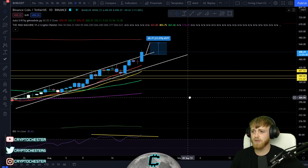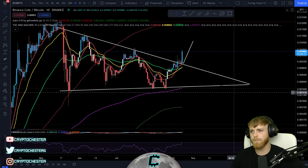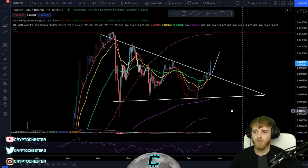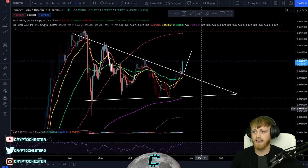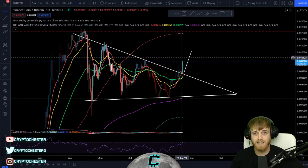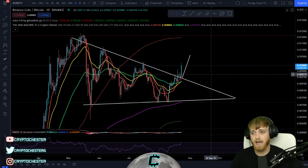Now let's jump into a bit more detail. I want to jump to the Binance to BNB chart here. As you can see, we do have a symmetrical triangle pattern playing out as well, and we're looking for that huge breakout. Obviously, this is the daily chart, guys. This stuff doesn't happen overnight.